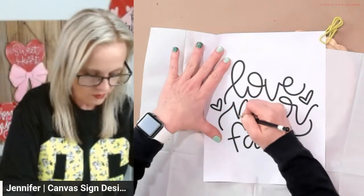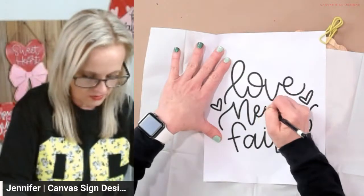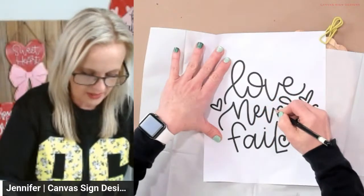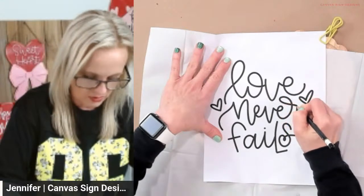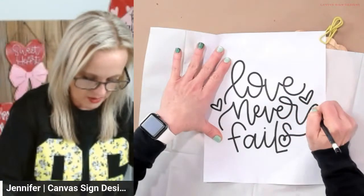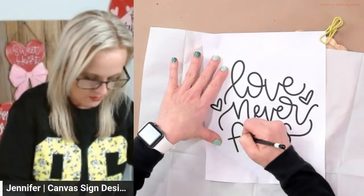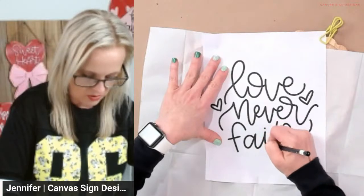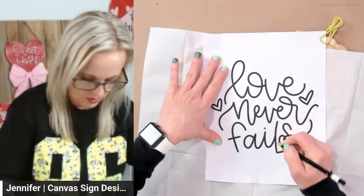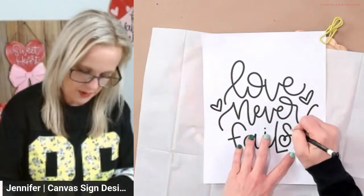So I'm just putting the graphite paper shiny side down, and I'm taking this template. This is one of our January templates in the Happy Lettering Club. And so I'm just tracing my pencil over it to transfer this design onto the wood. And then I'll use my paint pen.